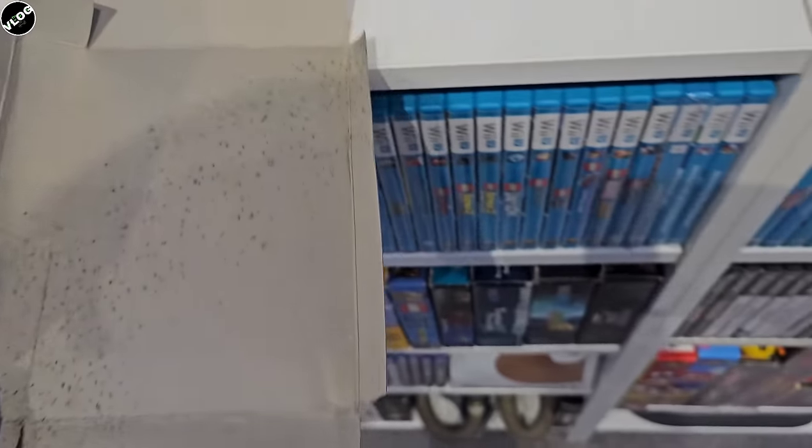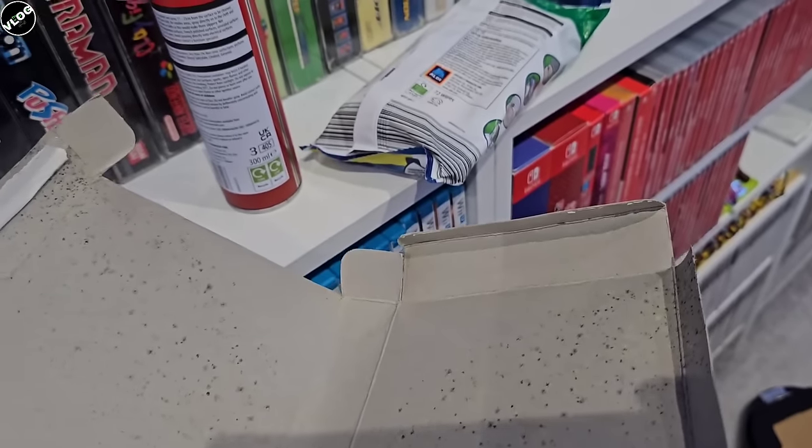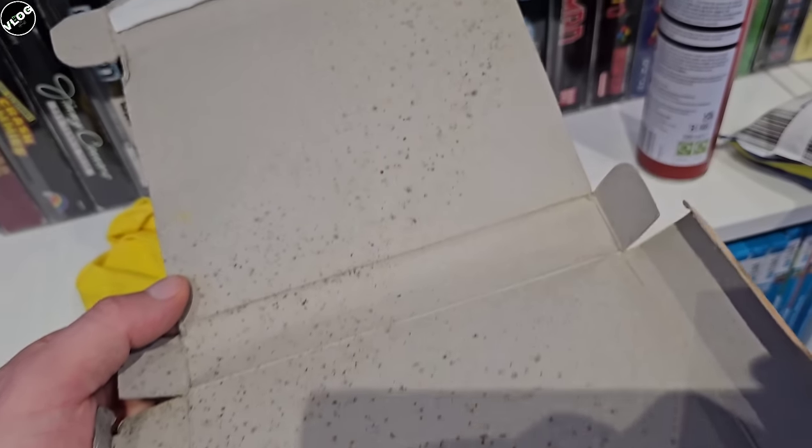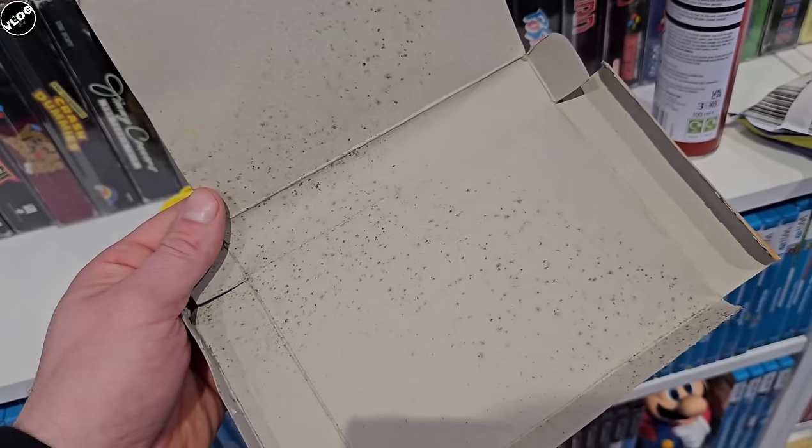Okay, so we're in. You can see the extent of it. It's not as bad as I actually thought it was going to be. So now is the first part of my plan, which is to scrub it vehemently with disinfectant wipes. Just try and take as much cardboard off without damaging the outer box.